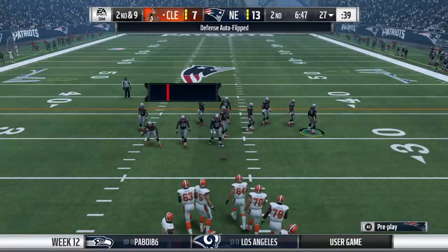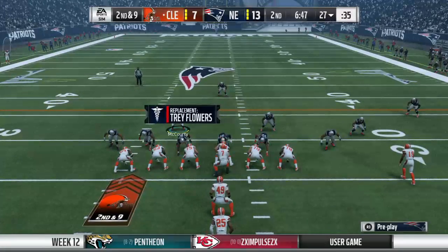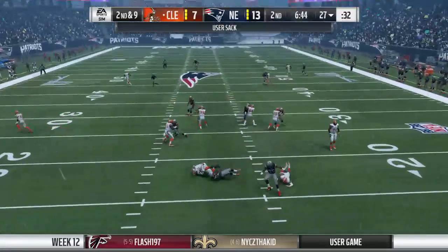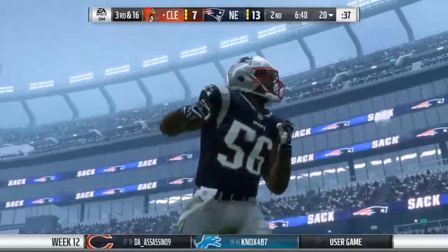And after the play on the ground, that brings up 2nd down here. Let's go! To throw, Kaiser. Under a heavy rush, and down he goes.